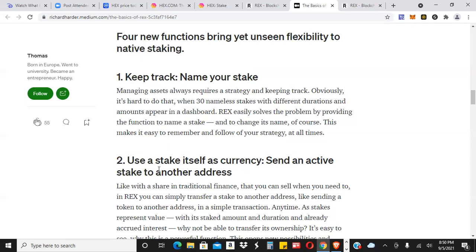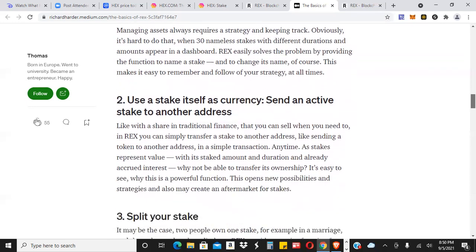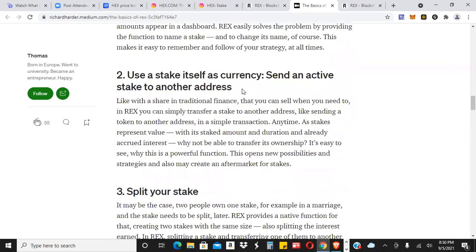Another thing you can do is you can use a stake itself as currency. You can send an active stake to another address, which is pretty cool, right? Like with a share in traditional finance that you can sell when you need to. In Rex, you can simply transfer a stake to another address, like sending a token to another address in a simple transaction.